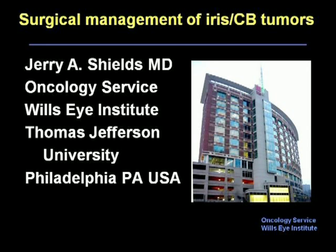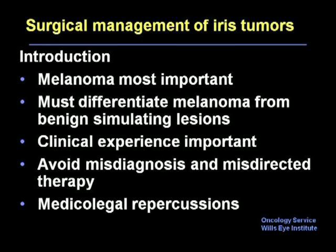I've been assigned the topic of surgical management of iris and ciliary body tumors. I'd like to first point out that melanoma is the most important tumor of the iris that comes to surgical excision, and it's important for the clinician to differentiate melanoma from benign simulating lesions. Clinical experience is very important in order to avoid misdiagnosis and misdirected therapy.